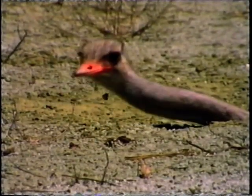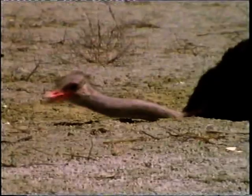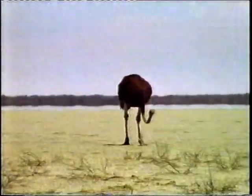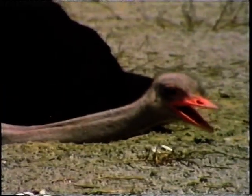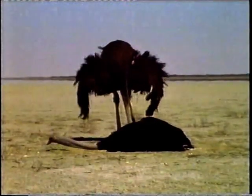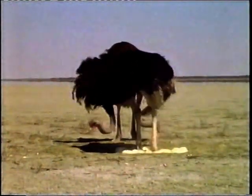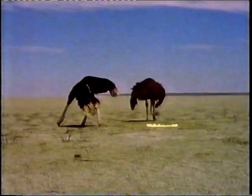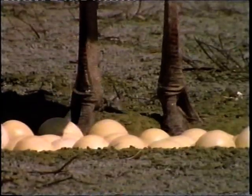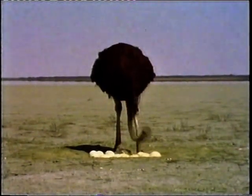On the pan, he can spot her coming a kilometer away. As a signal that it's all clear for her to take over, he lies with his neck extended on the sand. Strangely, it's also an attitude he adopts if there are predators about. To encourage and reassure her, he moves his head and claps his beak. For some unknown reason, she goes through the motions of feeding around the nest before moving in. Then she checks and rolls the eggs to ensure that they develop evenly.